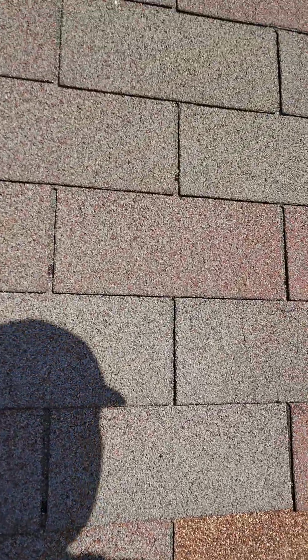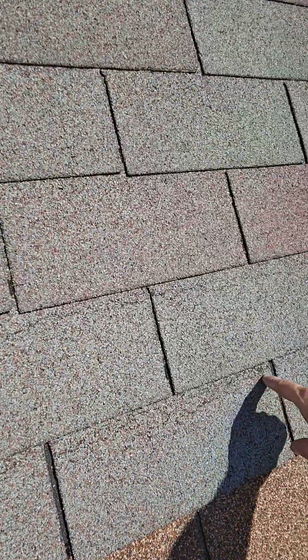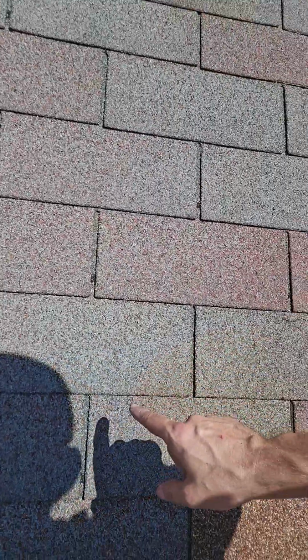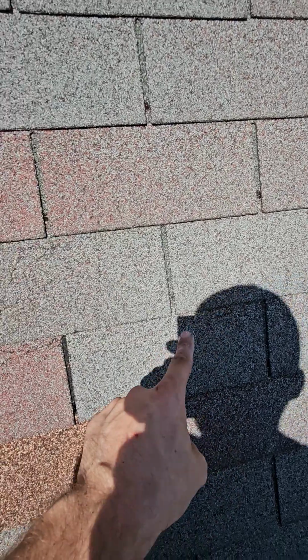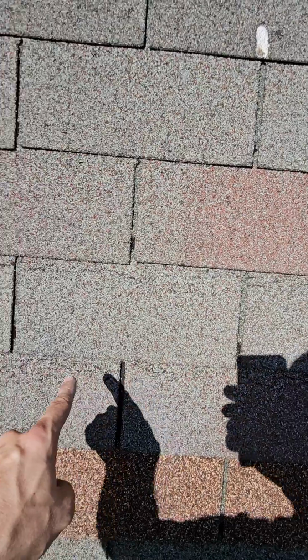So, as you can see, there's creases forming along the top of these. I don't know if you can see it. Let me see if I turn this around. So there's a crease right there, and there's one starting there, another crease, and I don't think these shingles can be repaired without causing further damage.